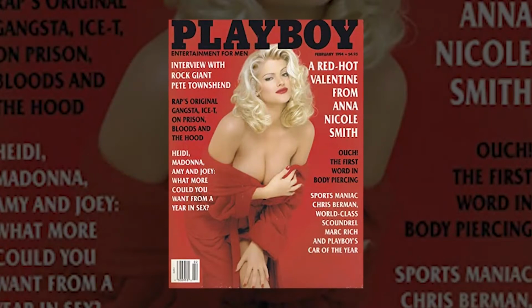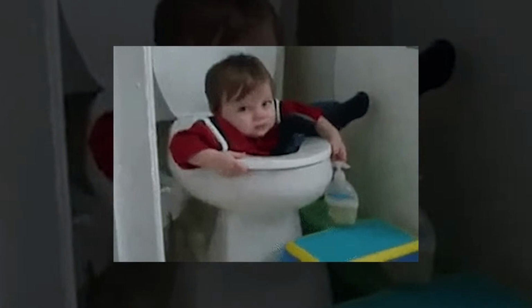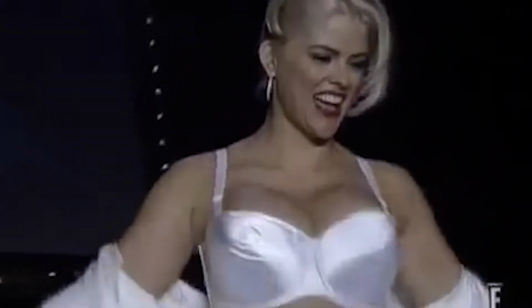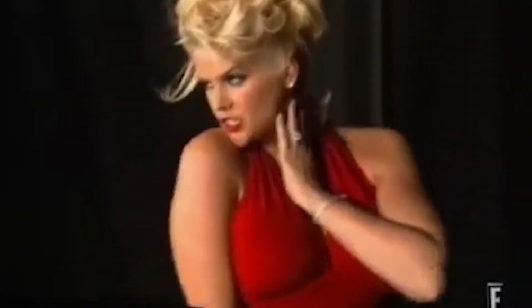And last but not least, Anna Nicole Smith. If you don't know Anna Nicole Smith, you probably weren't born in the 2000s. Anna Nicole was very famous. Anna Nicole was a Playboy Playmate of the Year in 1993. She was also a Guess model, took over from Claudia Schiffer, another one who should be on this list, but she wasn't in Playboy that I know of. She also did H&M ads.